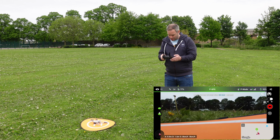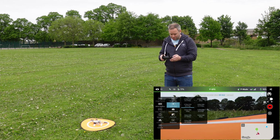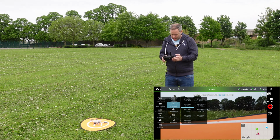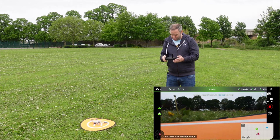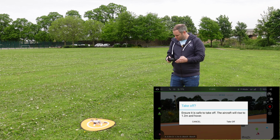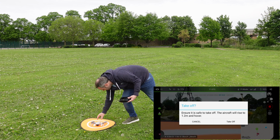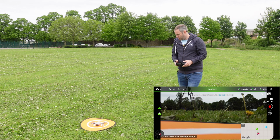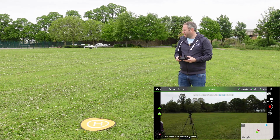I could turn off that warning. Let's just check the settings. I think it will remember. Yeah, it's 2.7K at 29.97 frames a second, 30 frames. And I think basically it's all looking good. So let's start the recording on the drone. Let's do a takeoff. In fact, I just want to make sure the propellers, because it's a bit bunched up, are okay. Yeah, there we go. Our pad never lays exactly flat.